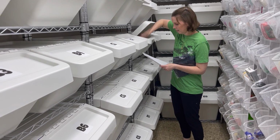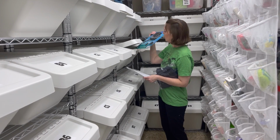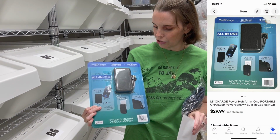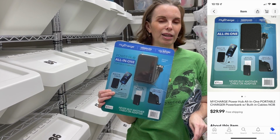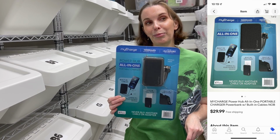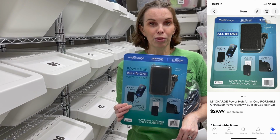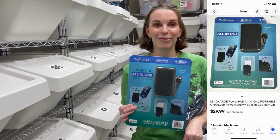The next item is in here. And it is this charging port by MyCharge. This we actually got in the liquidation pallet that we bought. We're going to be putting out a video about this experience probably in the next several weeks. We're still waiting on some resolution to this experience, which we'll fill you in on in the video.